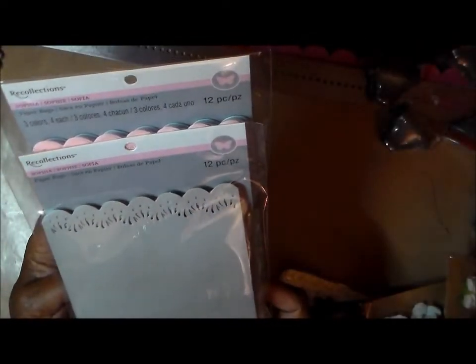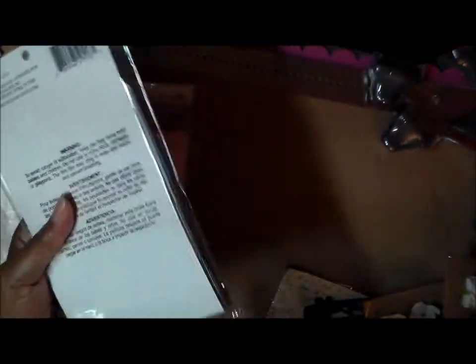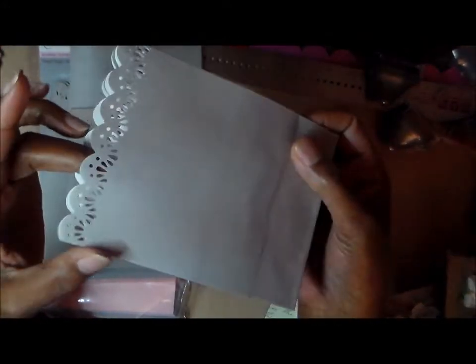I said I wasn't gonna do it, but I was in Michael's a week or so ago, and they had a new line of designer products from Recollections called Sophia, and these are bags. I had just signed up to do a swap with Tamika, and we had to do these gift bags, and look at this. How cute is that? I'm gonna do the gray, but I love the top of that. I love how that's punched out.